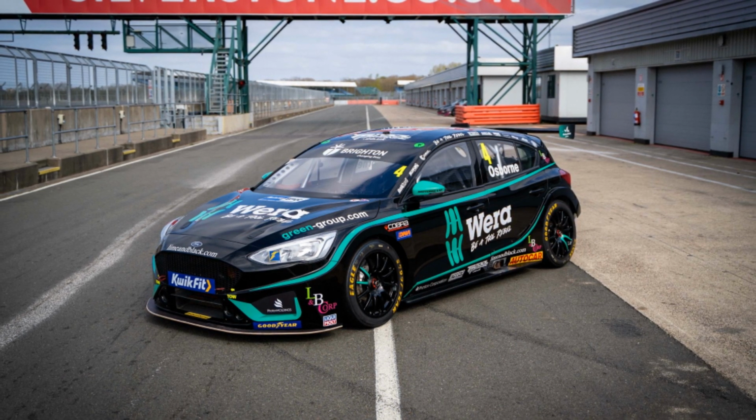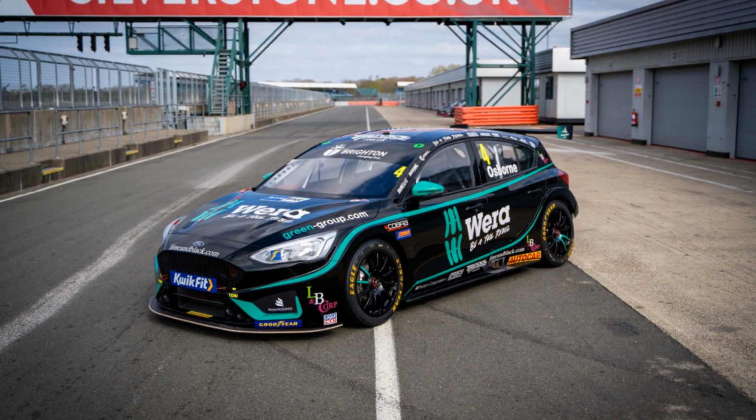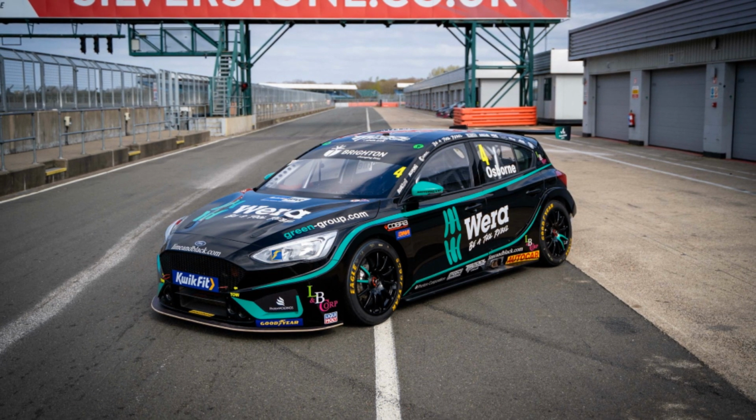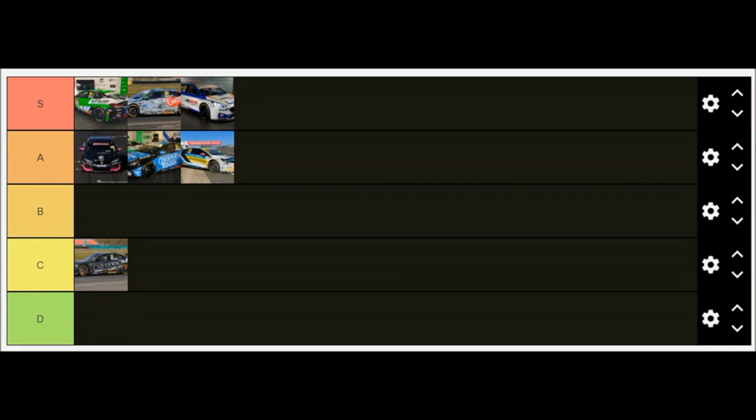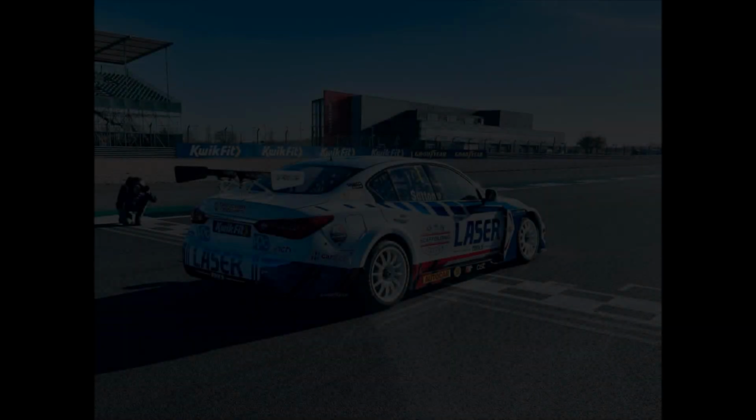If they do a bit of racing this year, we'll hopefully get to see a bit more of this. But yeah, this is one of the few black liveries that I talk about that I actually liked. But it's definitely not challenged the ones in A tier, so it's going in B for now.